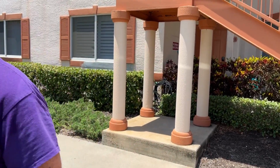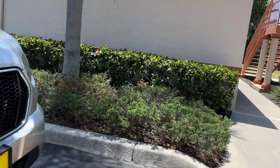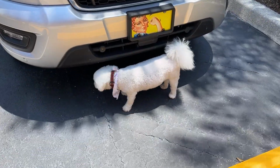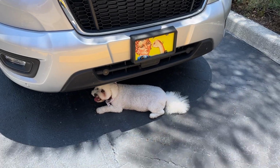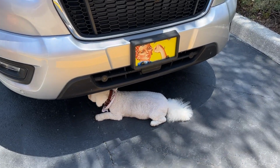Okay, so question, why do you call her Rosie? Now, see, we got, well, folks, that's Dooley, by the way. He's a Bichon Frise. We love this breed. We had one as well. He's magnificent in catching a ball, so we're going to show you that too.